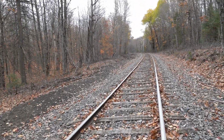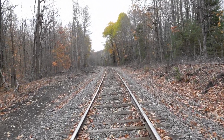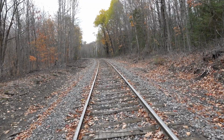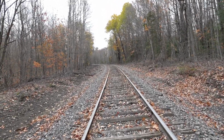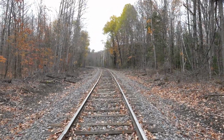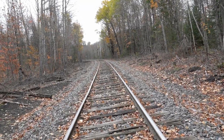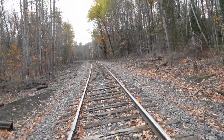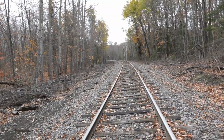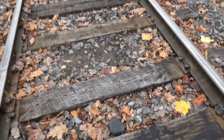Well, this is a milestone for me. So the river has to get over to the right side of the tracks, and right now it's on the left side. I think I've been out here so far about an hour. There's a piece of graphite right there.